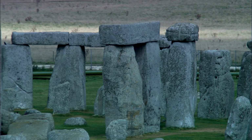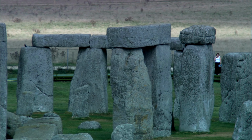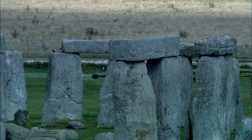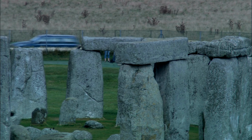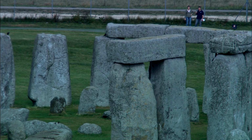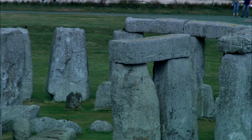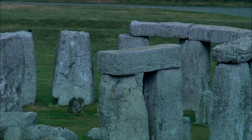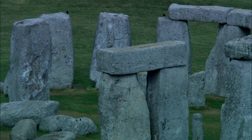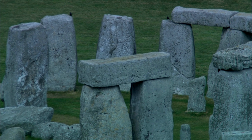Stonehenge is in the middle of a complex of Neolithic and Bronze Age monuments. The site is surrounded by a circular earthwork bank and ditch, which together form a henge. The monument's rings consist of sarsen stones, large sandstone blocks. One of these stones, which is broken into 4 pieces, may have been used to mark the summer solstice, the longest day of the year, as recently as 2000 BC.